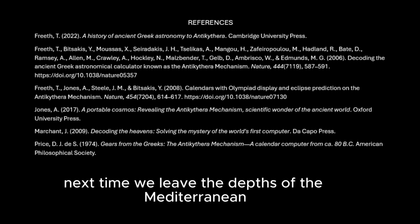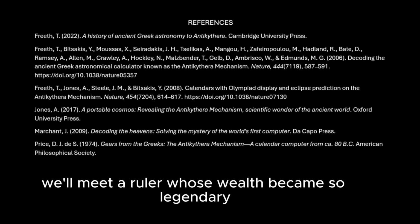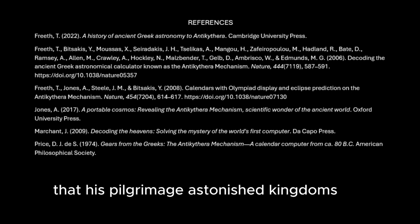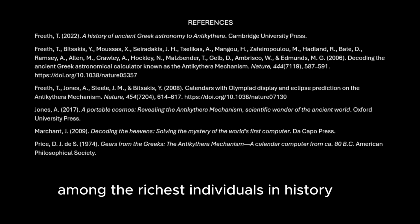Next time, we leave the depths of the Mediterranean for the golden roads of medieval Africa. We'll meet a ruler whose wealth became so legendary that his pilgrimage astonished kingdoms, reshaped economies, and earned him a place among the richest individuals in history.